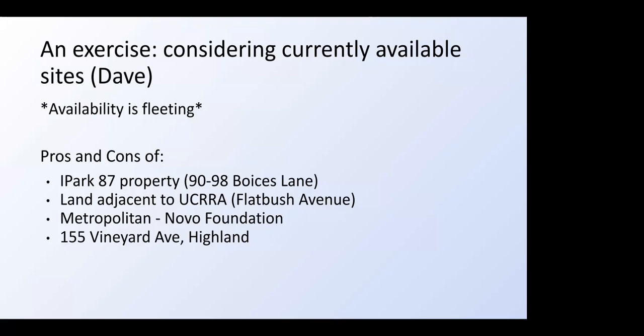There's a building called the Metropolitan or the Metro. It's owned by the Novo Foundation. It's in a neighborhood, surrounded by homes and a park. It's not on a major road, but it is this big brick building and has some potential. It doesn't have the eyes on it like we'd like, and it is surrounded by homes, so we probably couldn't make a lot of noise there, but there are pluses and minuses.